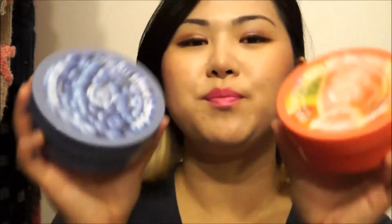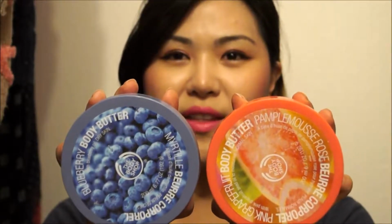First off, I have two Body Shop body butters. I have the Grapefruit and the Blueberry, and I believe the Blueberry one is no longer in stores. It was just a limited time one. I'm going to open up both of them just so I can show you that I didn't use all of them up. The Grapefruit one I have a lot left of, and the Blueberry one is almost empty. I've actually already finished one Blueberry one way before and threw it away, and I have another new one that I have not opened yet in my little lotion box.